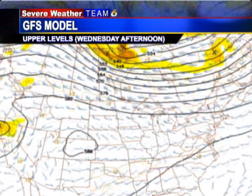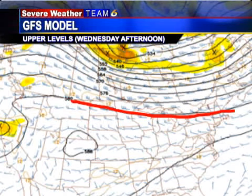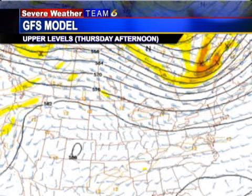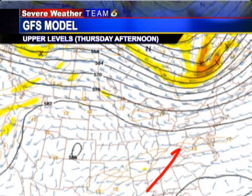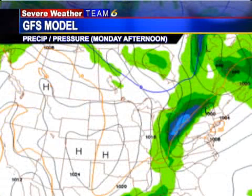By Wednesday afternoon, the flow begins to flatten out just a bit. The 582 height contour lifts up into parts of New York State, and that will allow seasonable air to come back into Pennsylvania. It looks like for Wednesday afternoon, also rather dry. You see no influx of moisture coming in out of the Gulf of Mexico all the way through the middle part of the week. So here's a look at precipitation for Monday.